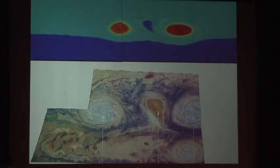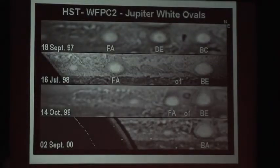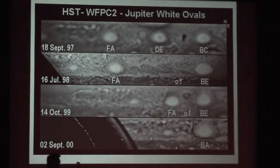Okay, so Jupiter has this very funny tendency that it goes behind the sun. We can't see it for much of the year, so it's just emerging from behind the sun right now. Interesting things happen on Jupiter when it's behind the sun.